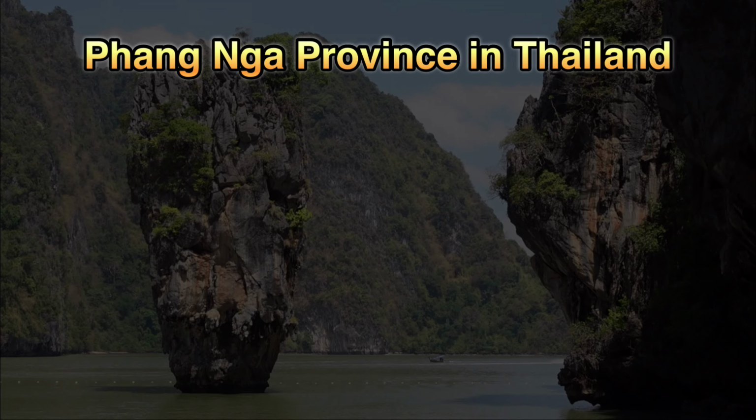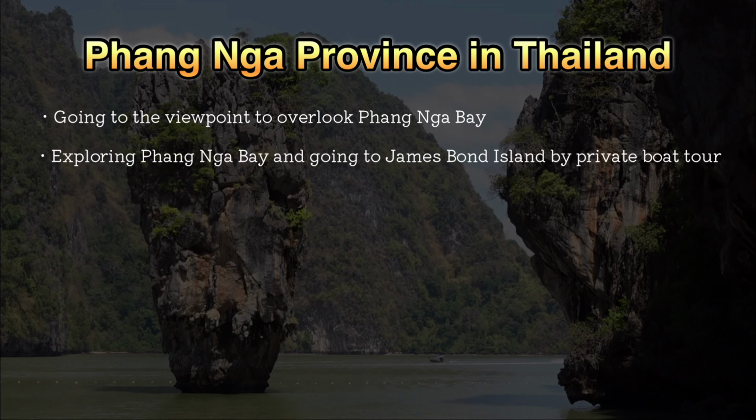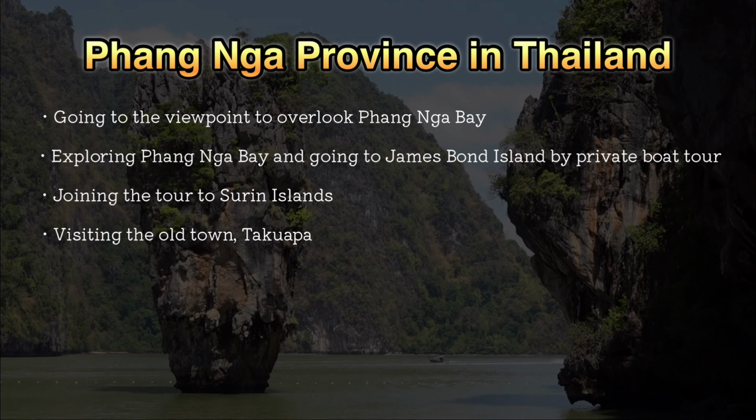In this movie, we are going to the viewpoint to overlook Phang Nga Bay, exploring Phang Nga Bay and going to James Bond Island by private boat tour, joining the tour to Surin Islands and visiting the old town, Takuapa.